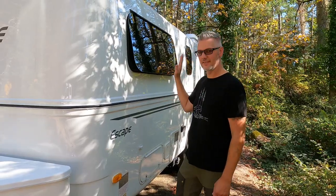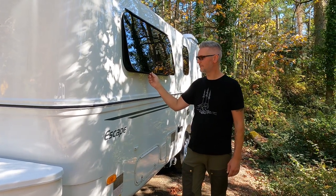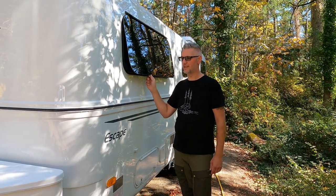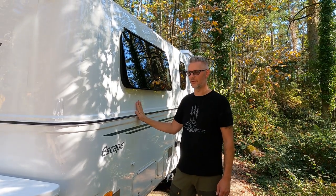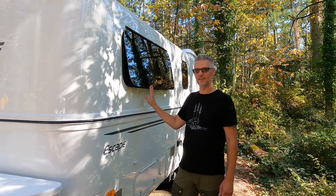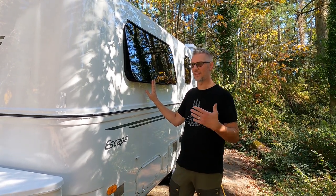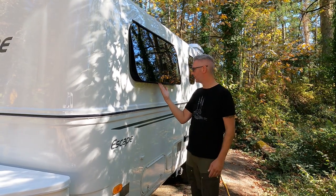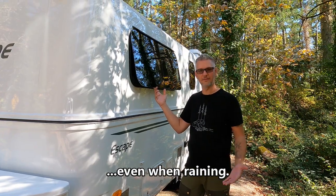We have, as you can see, the frameless windows. That's what they call it in the options. The trailer usually comes with the framed windows, which are really nice as well. I've seen a few of these Escapes on the road that had the framed windows. But for us, we think the frameless windows are better, because we can leave the window tilted open all around if we want to, and have airflow still coming in.